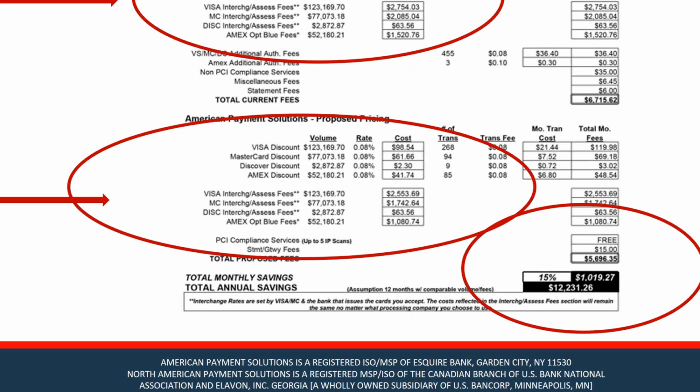Now, what happened in this particular scenario? We were able to save this merchant 15%, which adds up to over $12,000 a year in savings. This is perfectly enough for you to purchase a third-party product of your preference. In this case, we would, of course, recommend it for CertiPro and their cycle count. How do you obtain an analysis review?